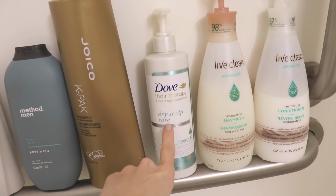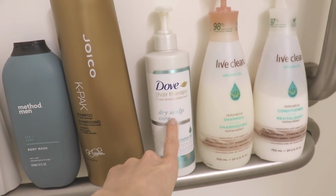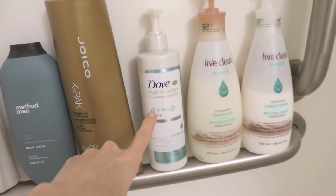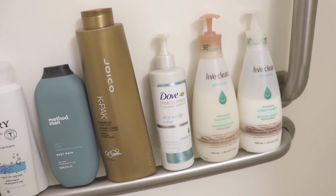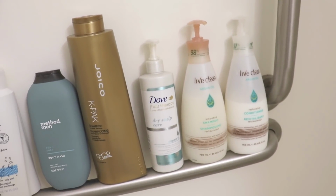To go along with that, I actually have the Dove Dry Scalp Care Conditioner. Smells amazing, you guys. You know me, I'm big on smell. It smells so good. It smells like a luxurious perfume almost.